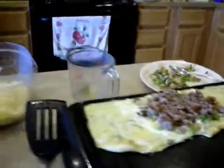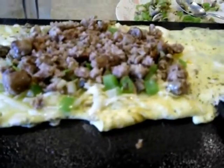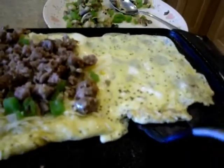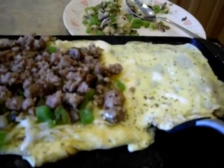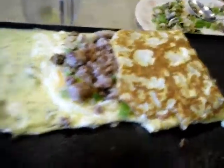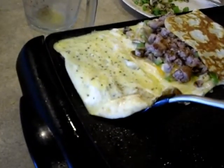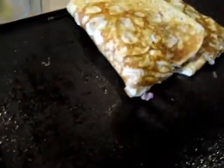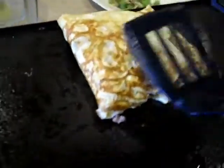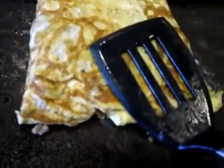Once the eggs are starting to get done, after about 2 minutes after you pile everything on there, it'll probably be ready to go ahead and take a spatula under your right side, or you could do the left, either one, and just kind of fold it over. Now I may not make the best looking omelets, but they taste just as good as a professional. At this point, you can kind of take your spatula and smash it down a little bit.